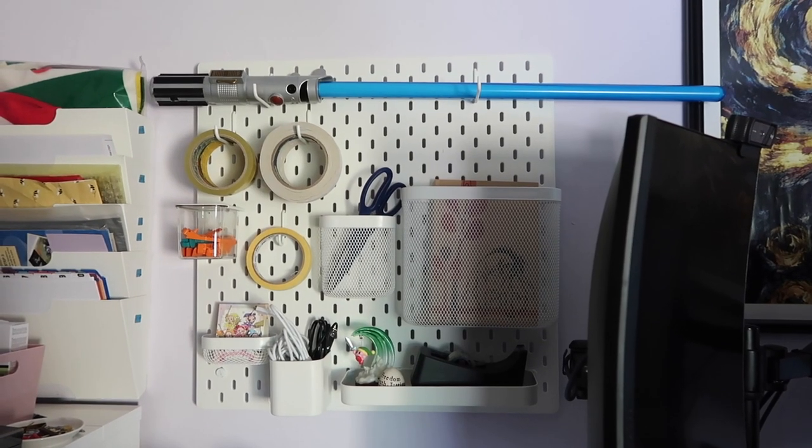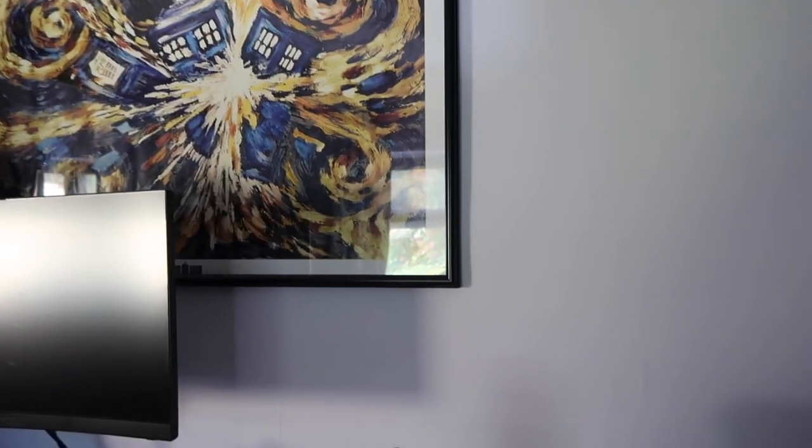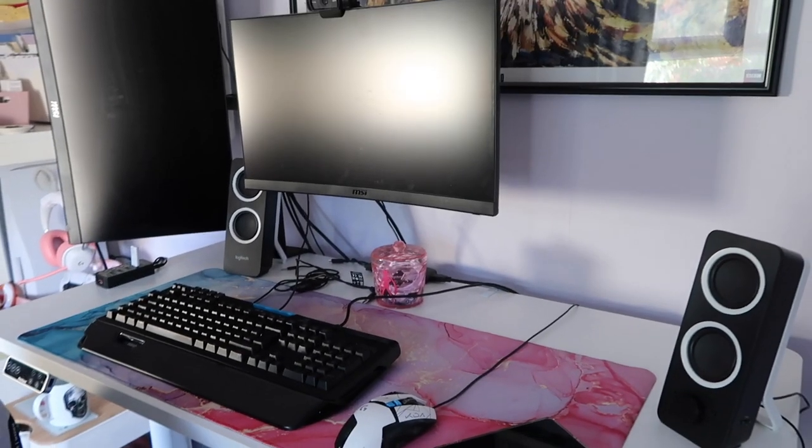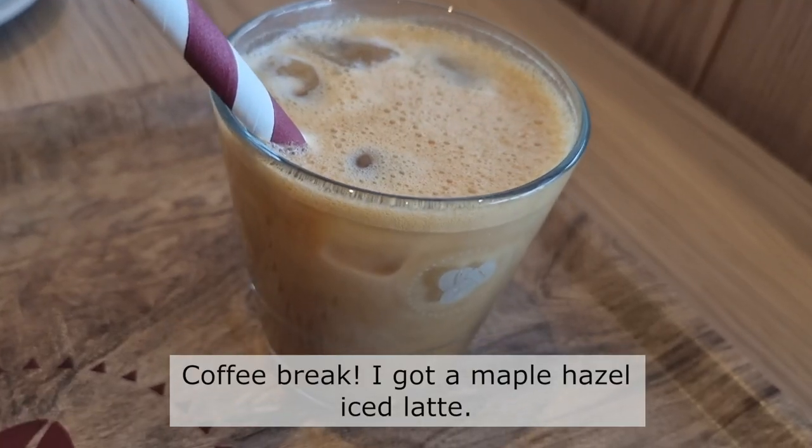I've just put up this pegboard. I'm gonna put up the rest of my pictures now because this whole area is very bare. And then once that's done, I need to finish setting up the desk. It's really sturdy as well. I was worried, but it doesn't move at all.